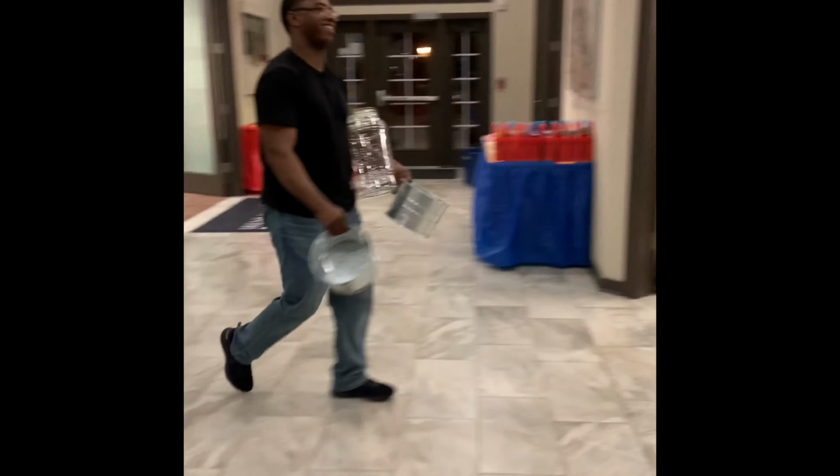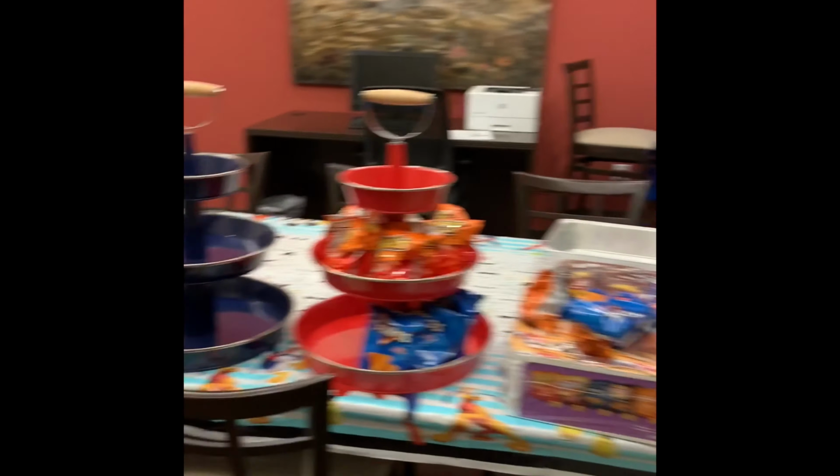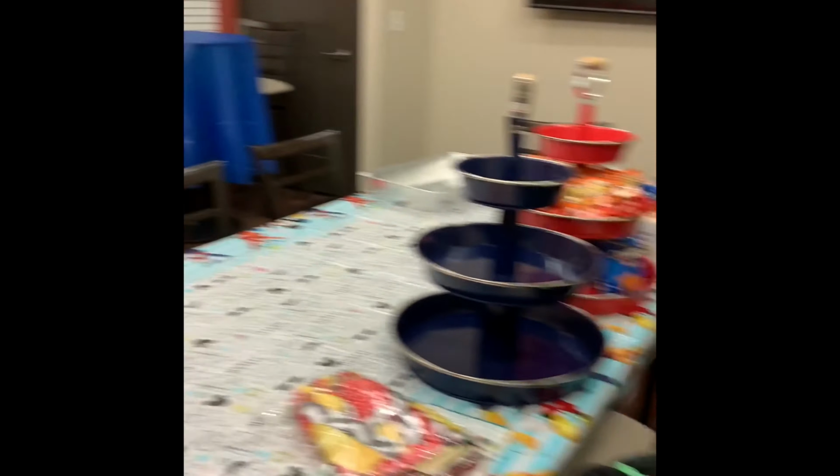Husband is putting up drinks, getting it set up over there. We got lots to do, a lot of little things to do. We're 5 hours in. So hopefully when we leave here tonight, this will be done. I'll show y'all what it looks like when we get done.